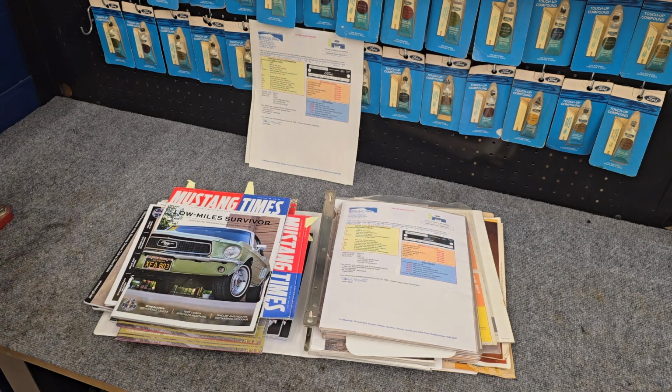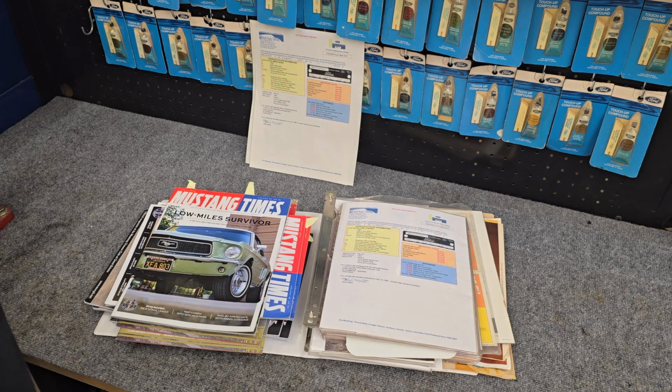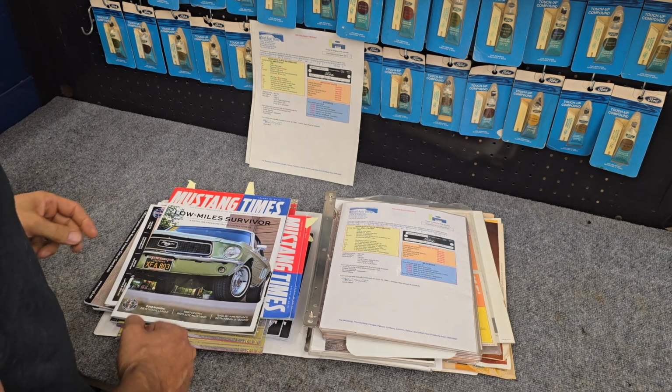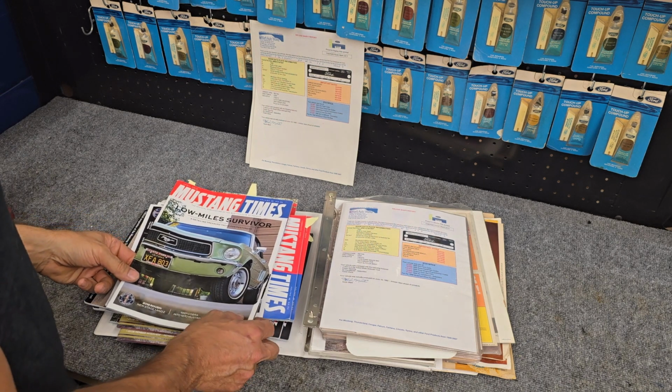Okay, we're out in the shop here, and I wanted to go over the paperwork that goes with the car. There's articles and memorabilia from 1968, and also some original paperwork from the previous owners. Just a quick overview to show what goes with the car. And we'll start with the easy things, right? The articles themselves in these different magazines are great to keep with it for future owners.